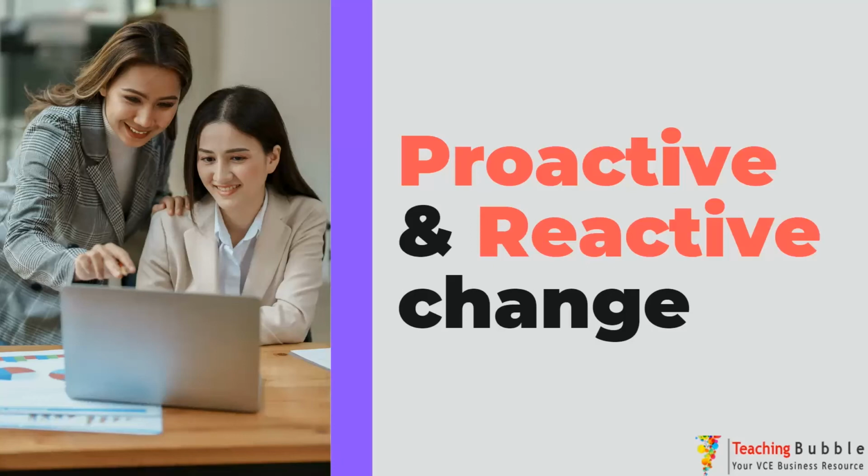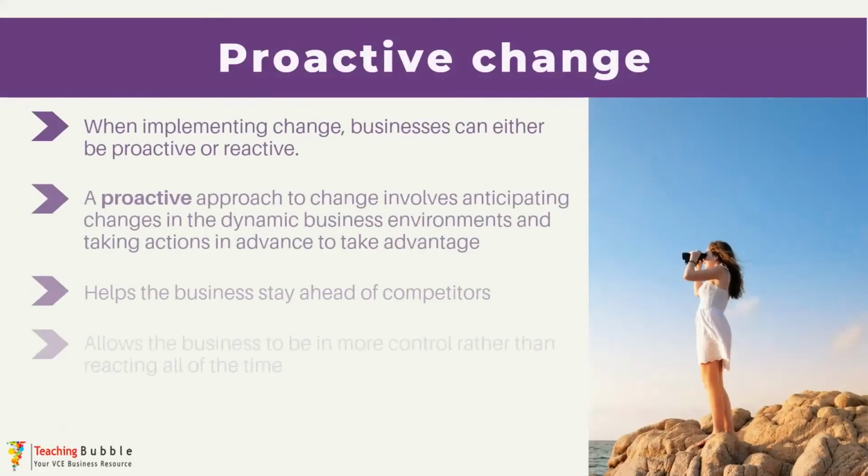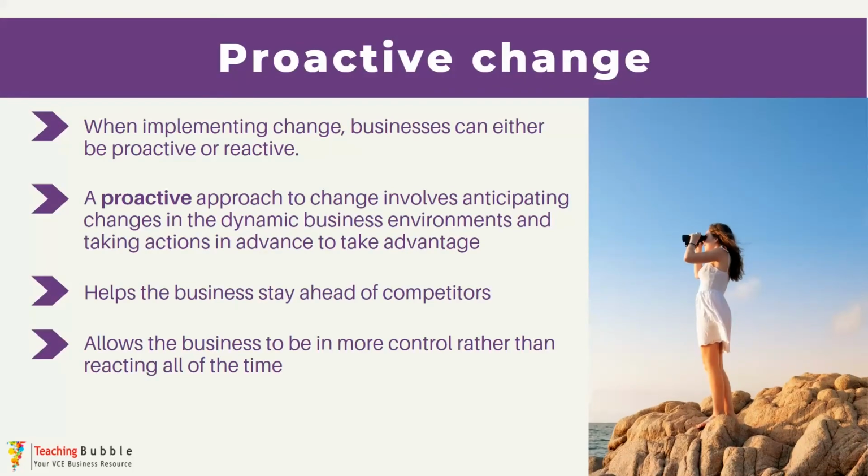Hi everyone, it's John Mitchell, and in today's video, we're going to continue looking at the concept of change and explore the proactive and reactive approaches to managing change within a business. So, when businesses are implementing change, they can either adopt a proactive or a reactive approach.